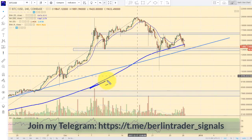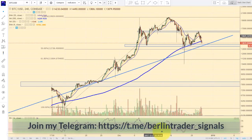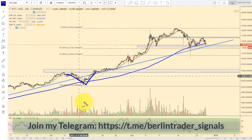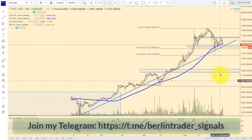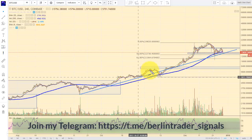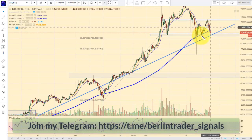We've had this moving average coming up, and we've bounced off of that quite a few times. This is not the 200 days, it's the 200 4-hour moving average. But as you see, we bounced off of that back in November, and back in September was the last time we were underneath that, and we've followed that moving average up. Right now we're breaking that moving average support.